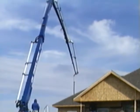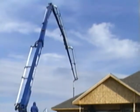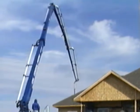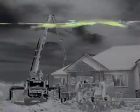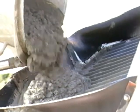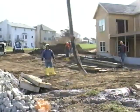Pumps require extra clearance because of the boom's movement during pumping operations. Electrocution is the leading cause of pump-related deaths. Do not allow the hopper to go empty at any time during the pour. Allowing air into the pump or line could result in material being expelled under high pressure. Everyone at the job site should know where the emergency stop is located.